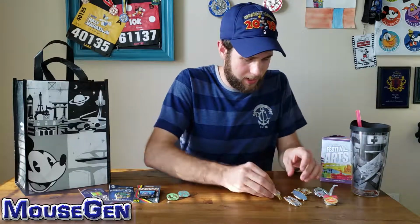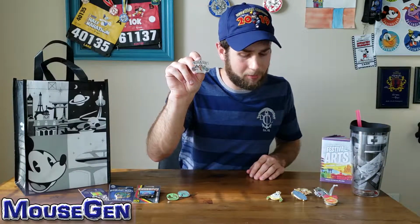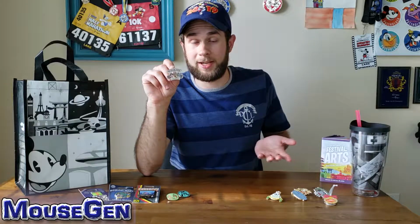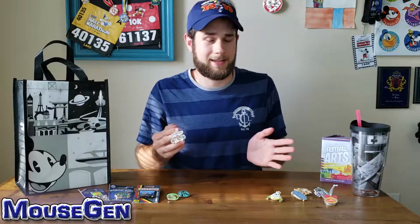So actually, we'll go ahead and show you this one. This is the logo pin, probably one of my favorites of the pins we got. For whatever reason, merchandise at this event was in short supply, which is funny because I made a video saying, oh, don't worry, there'll be tons of merchandise, you'll get what you want, and that was not the case. However, at the marathon race weekend, which I will talk about in a few minutes, there was back to plenty of pins. At least merchandise-wise, they had pins to spare.